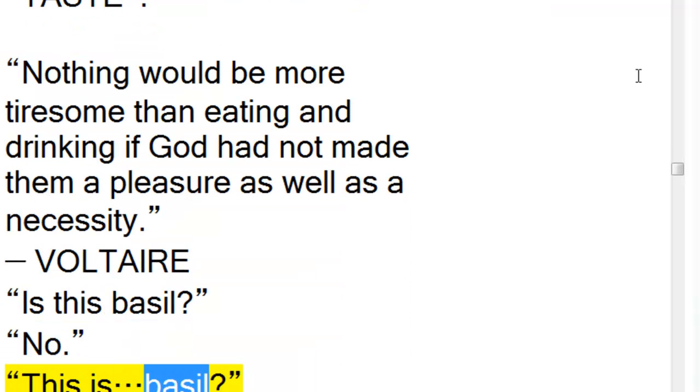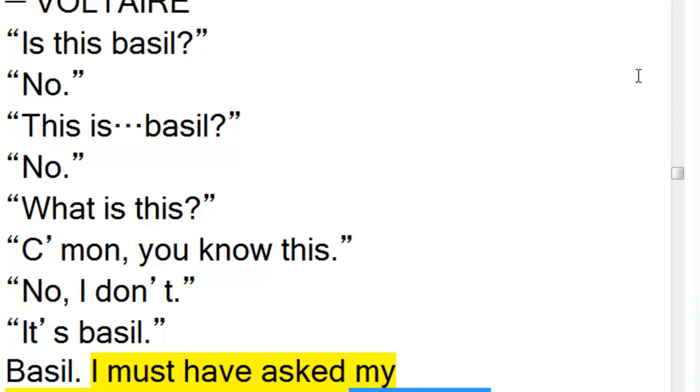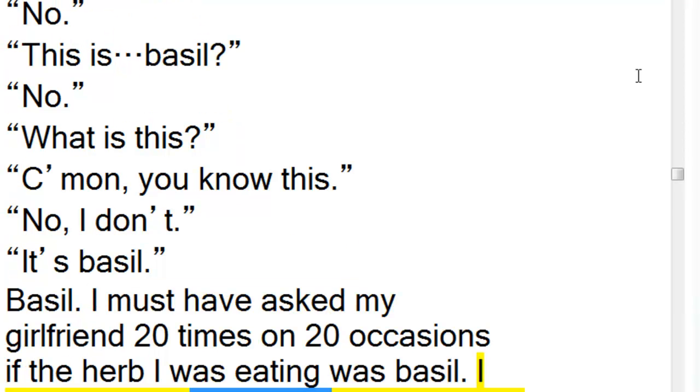Is this basil? No. This is basil? No. What is this? Come on, you know this. No, I don't. It's basil. Basil. I must have asked my girlfriend 20 times on 20 occasions if the herb I was eating was basil. I just couldn't remember the goddamn plant.